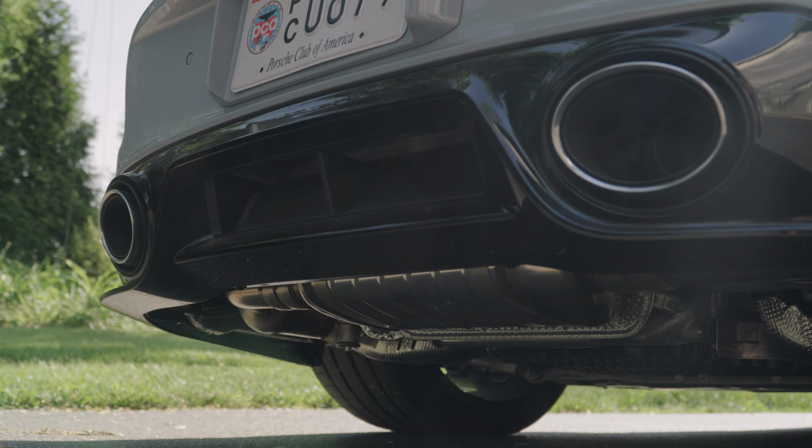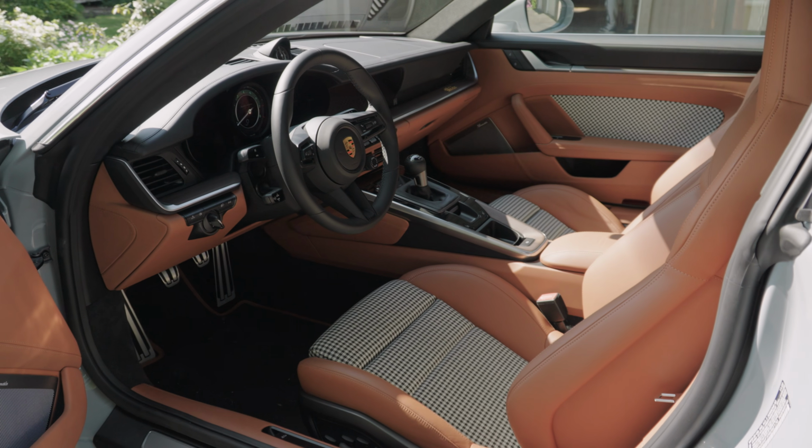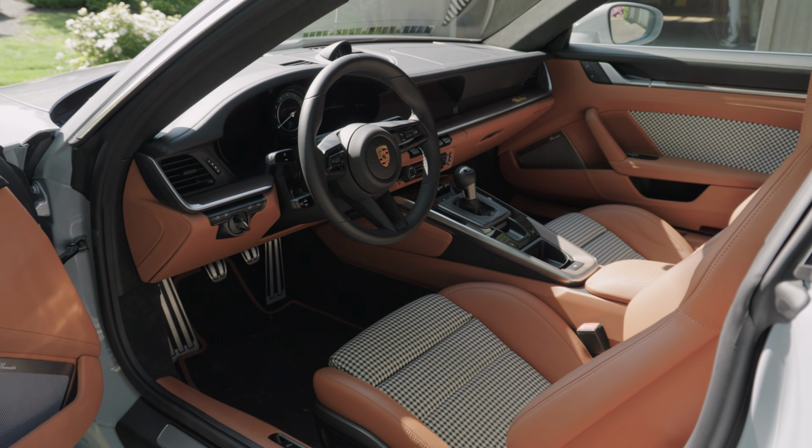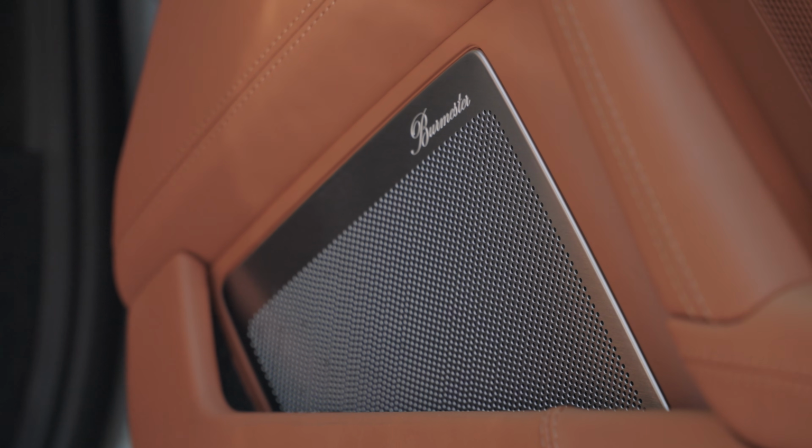The specifications of the Sport Classic ensure it has unique looks and driving dynamics that aren't offered in any other Porsche. Hence, customers are willing to pay extravagant money. So what is exactly so special about it?